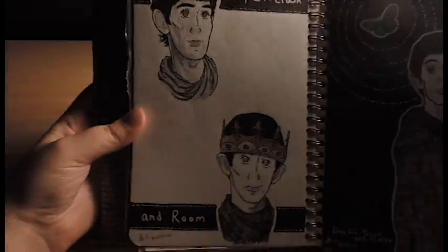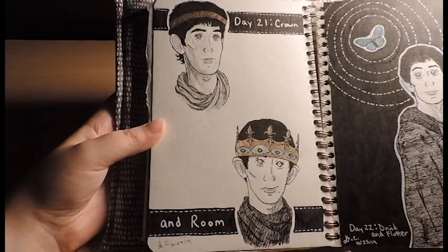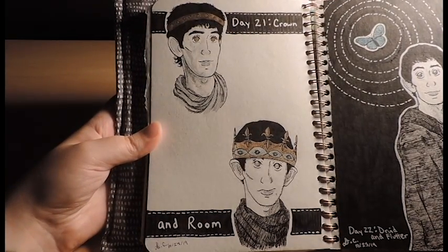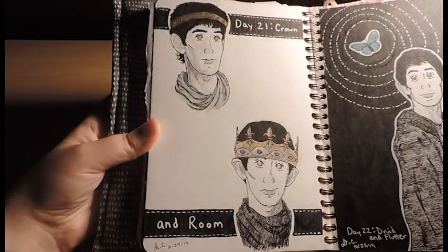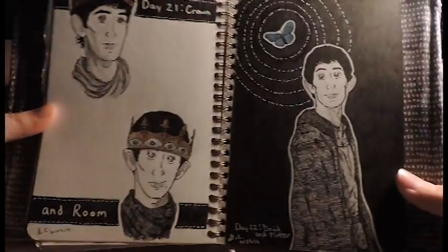And then here I just wanted to do Merlin all pretty in a crown. And then for room, I was thinking more so if there's not enough room or there's too much room. So I went with too much room, so the crown's too big for Merlin. So that's why it's falling down.